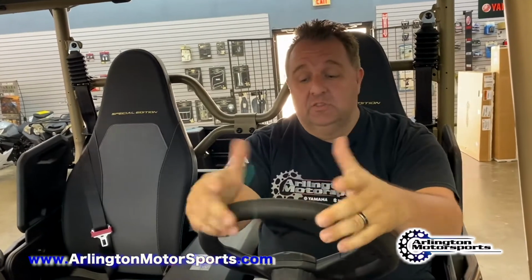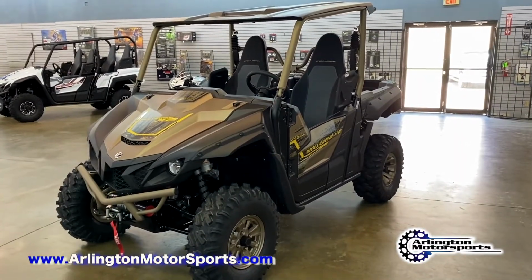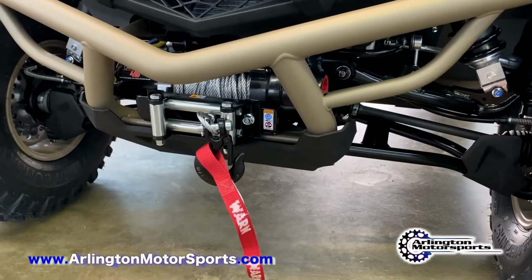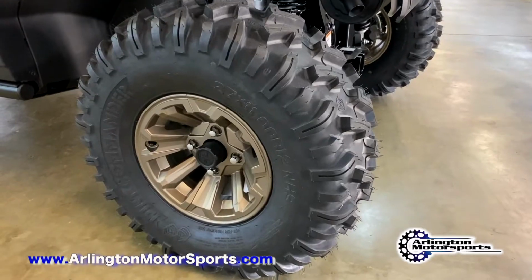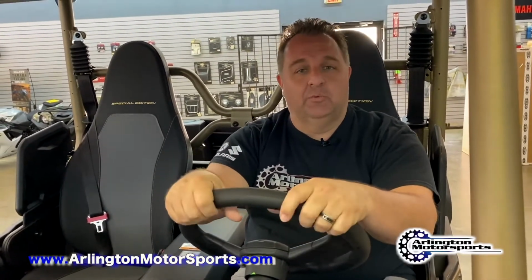I want to take a minute today to show you a couple of new units we just got in. So this is the new Yamaha Wolverine X2 XTR edition. This thing's pretty cool from the factory. Comes with the top. It's already got the winch on it down there, upgraded tires and wheels on it. Fun little machine. If you're looking for a good Wolverine, this is the one you want.